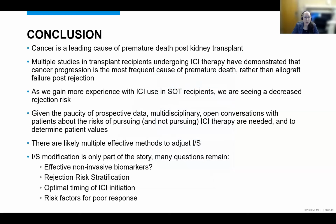So to conclude, cancer is a leading risk of premature death post-kidney transplant. There's been multiple studies in transplant recipients undergoing immune checkpoint inhibitor therapy that have demonstrated that cancer progression is the most frequent cause of premature death rather than allograft failure post-rejection. We're seeing decreased rejection risk with improved maintenance immunosuppression strategies. And there are likely multiple effective methods to adjust immunosuppression. So there's not a one-size-fits-all approach, but these methods remain to be determined.